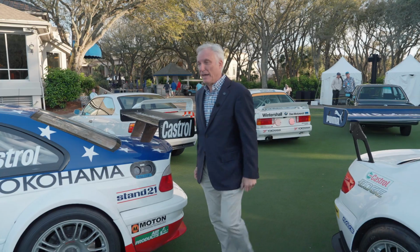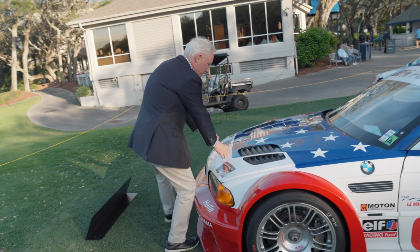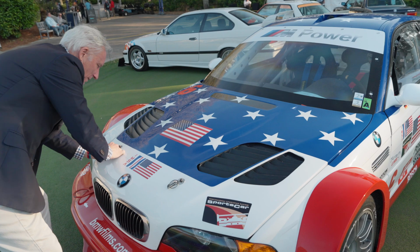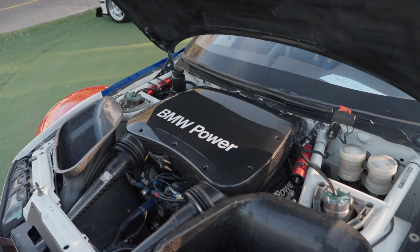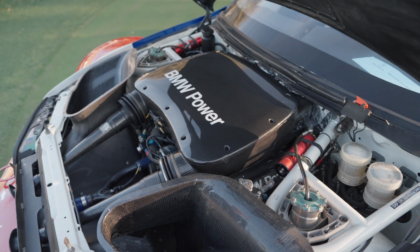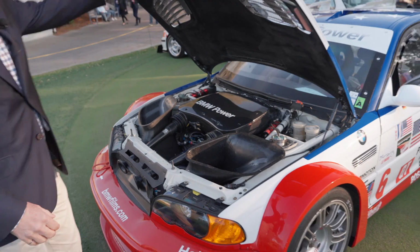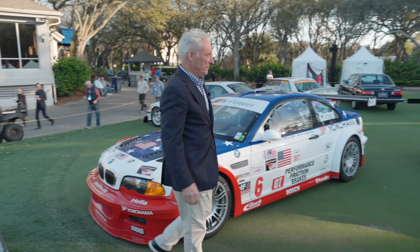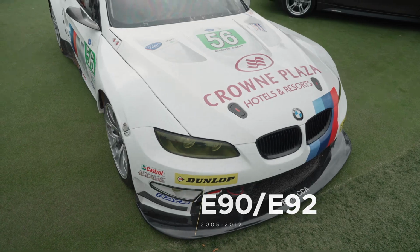And actually, if we want, we can have a look under the hood, because this is really the part that makes this car so special and so unique. And by the way, there were some street cars made as well. There are 3 in existence, also with the P60 V8. It's a flat plane crank engine, so it vibrates a lot. Very high revving. Sounds absolutely amazing. So that's E46.